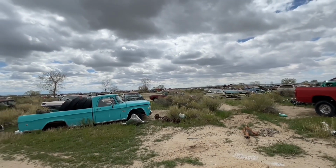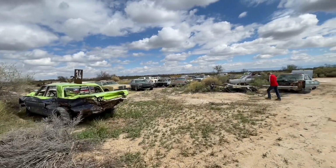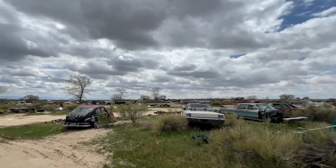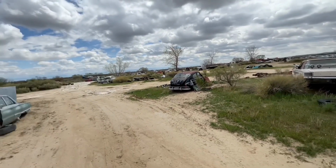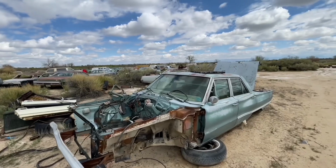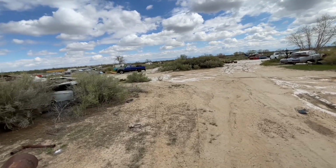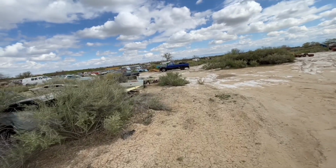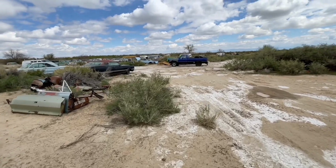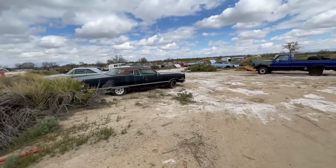'69 Polara. '68. Some derby stuff. There's more cars over there. A lot of C-bodies out here. So anybody that's looking for C-body stuff. Another big two-door C-body.